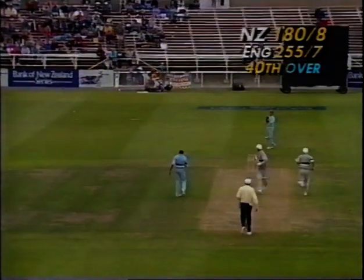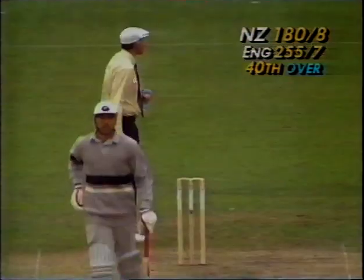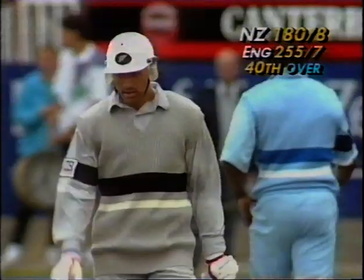Another single here. And it was always going to be, it might even be 4 runs, in fact. Yes, it is. Squirted away down to fine leg for 4.